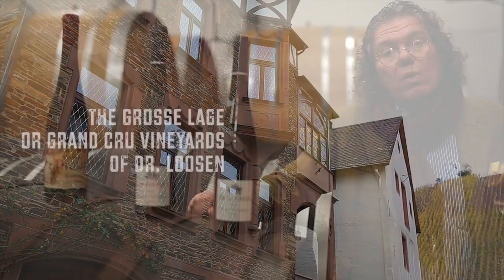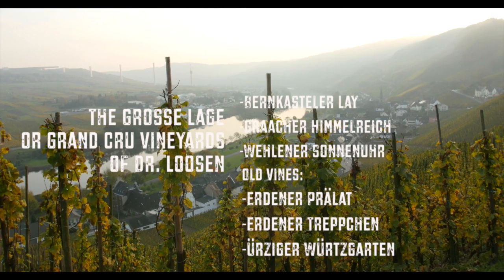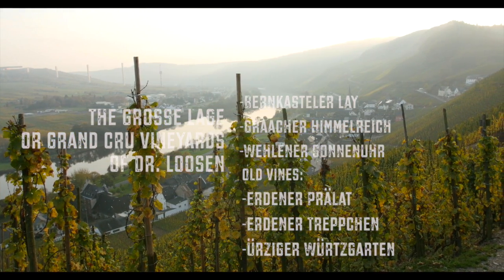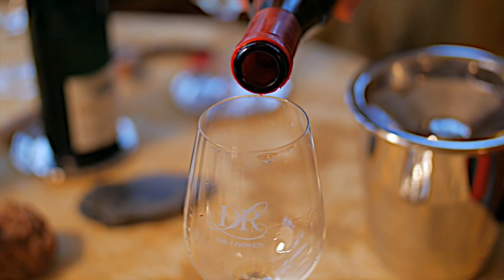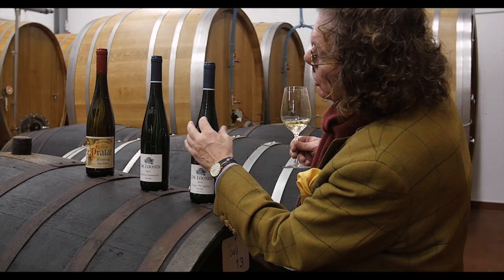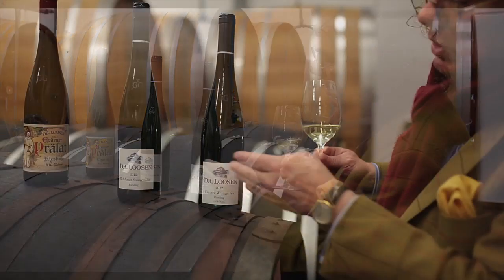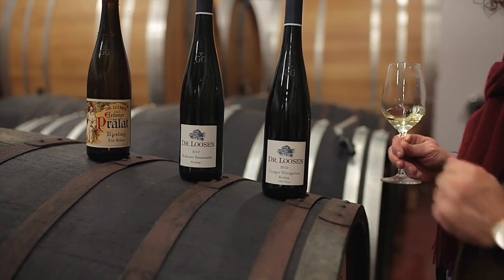And from all our 6 Grand Cru vineyards, we produce 1 dry Riesling from each Grand Cru vineyard, as we know it from Burgundy. We call these dry Rieslings in Germany Grosses Gewächs, a direct translation would be great growth. And we have on the bottle a GG, which shows you that this wine is from a Grand Cru vineyard, in this case Ernst Loosen, and is a dry Riesling.